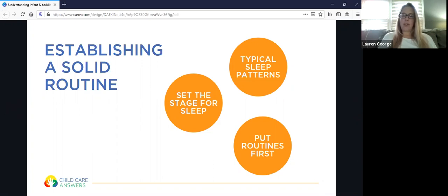As we're also establishing this routine, it's important that we're setting the stage for sleep. So a routine really should be paired with the set of things that set the stage. A bedtime routine wouldn't involve a dance party. It would involve reading a quiet book, playing some soft music, dimming the lights, really setting the stage for sleep.